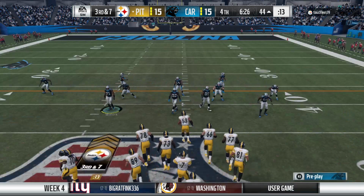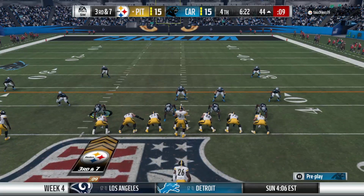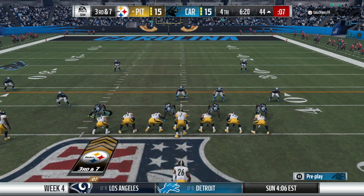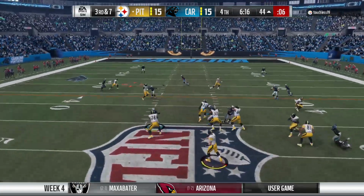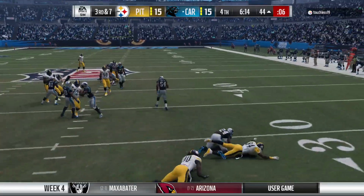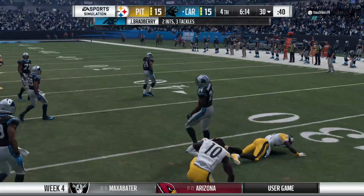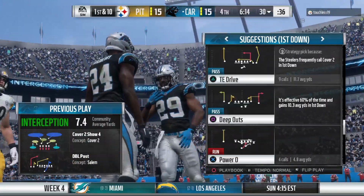The Steelers on 3rd down. They've converted just 2 for 6 thus far. This is 3rd and 7. Roethlisberger will throw. And this is going to be intercepted. Picked up by James Bradbury. And his guys will take over at the 30-yard line.